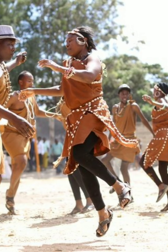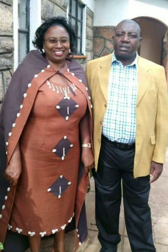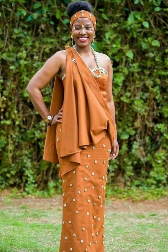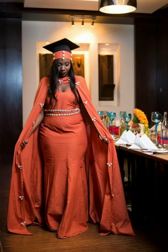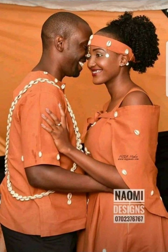Kenya has different tribes and different types of attires, such as the Kikuyu, the Maasai, the Rurasia, and lots more. The Kikuyu is simply an orange dress with beads attached to it to make it beautiful and nice.